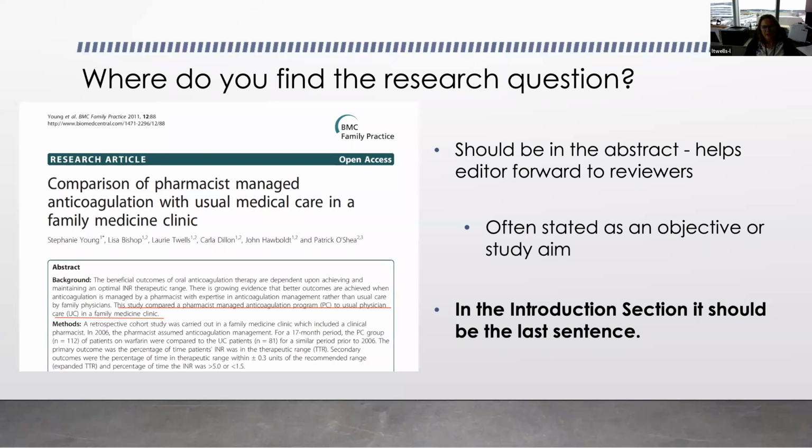Just very quickly, again, where do you find the research question? It should be in the abstract, not always. This helps editors forward it on to reviewers who are generally experts or at least have some knowledge in the area. In the abstract, it's often stated as an objective or aim, but not a question, and most certainly not a full PICO question. And usually you will find a more detailed question in the introduction section in the last sentence, right before the method starts.